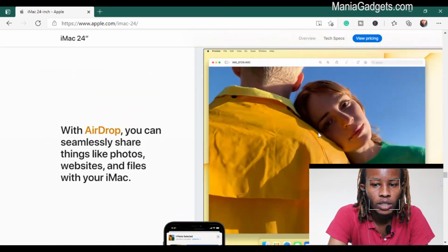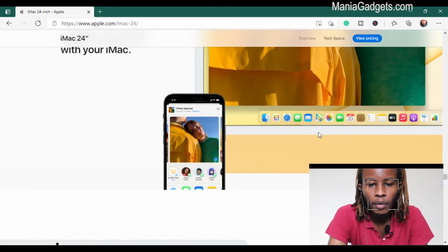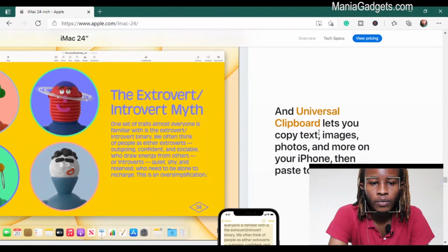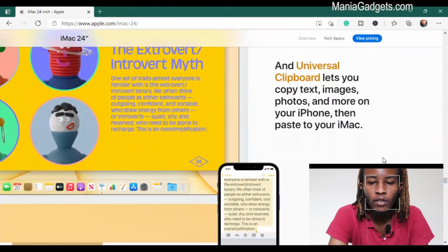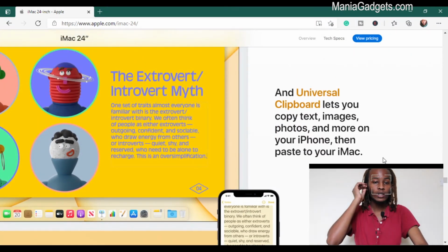With Adobe, you can seamlessly share things like photos, websites, and files with your iMac. Super awesome. AirDrop works like a dream. Super awesome. Universal Clipboard lets you copy text, images, photos, and more on your iPhone, then paste to your Mac. Super awesome.